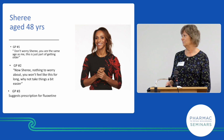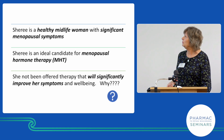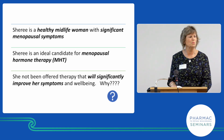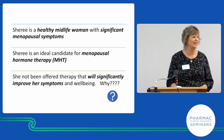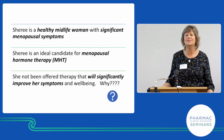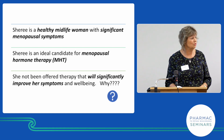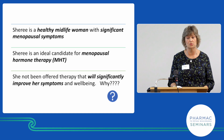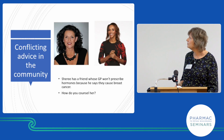And that's the concern, is what's happening in primary care. Now, I put it to you, she's got significant symptoms, she's perfectly healthy, there are no contraindications, she is an ideal candidate. Why did none of these doctors offer her an effective treatment? And you really do have to ask yourself, if you're not offering an effective treatment, why not? And are prejudices getting in the road?